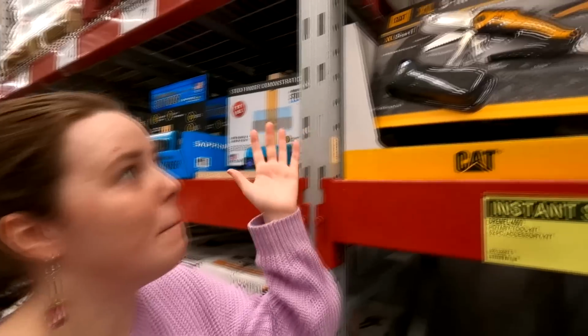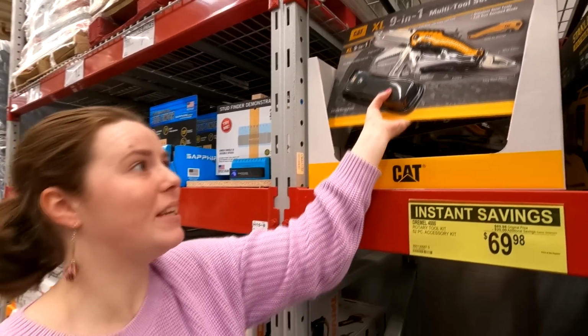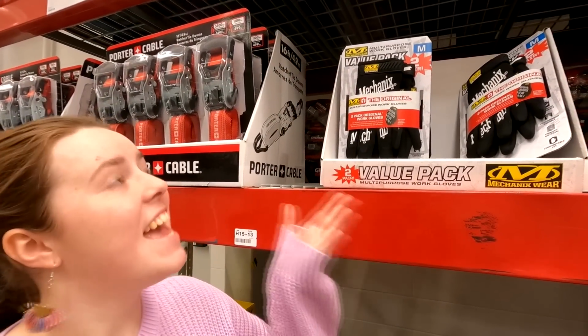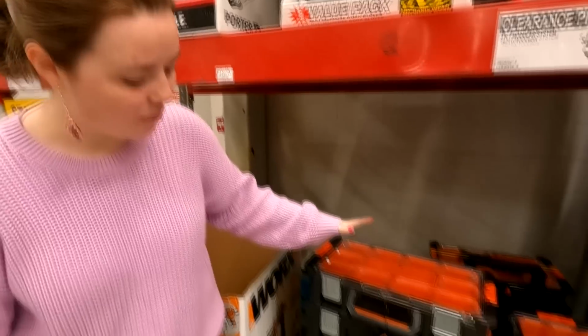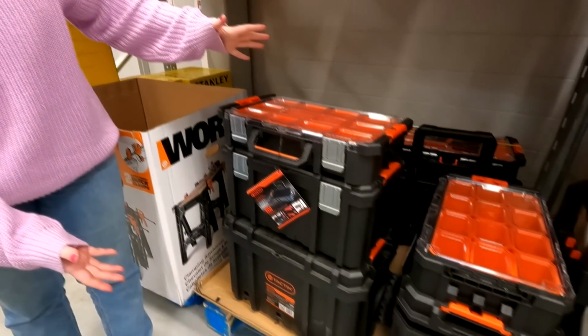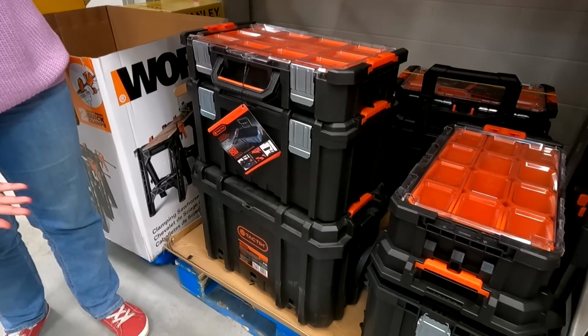A 9-in-1 multi-tool kit, and it's by Cat. $11 off, leaving it only $9, so I'll take one. Look at this, mechanics gloves, $8.60 off, leaving it $11. Then we also have this, a 3-in-1 toolbox, $26 off, making it $53.